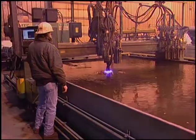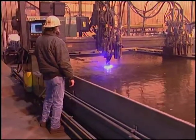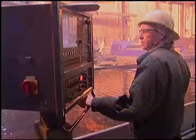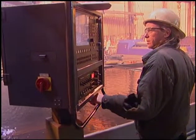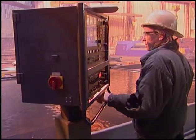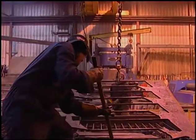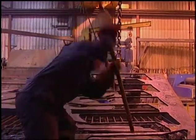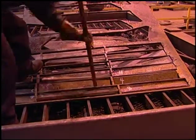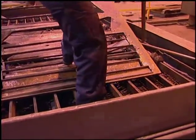We're burning a half-inch plate with plasma. Each system we have 1 plasma head and 4 gas stations. Our plasmas can burn from 10 gauge to 1 inch thick. Our gas torches will burn from 1 inch to 6 inches thick. This guy is unloading plate that was already burnt, taking the scrap and the pieces that were burnt for that nest.